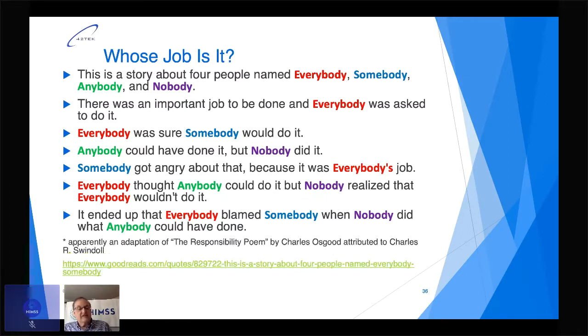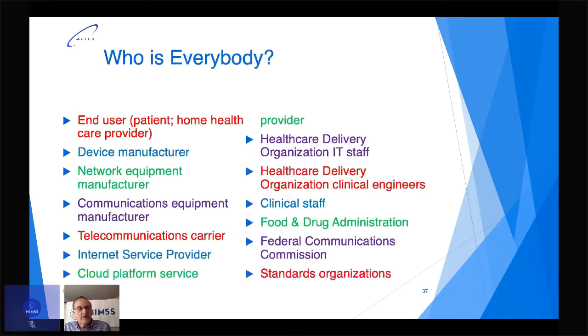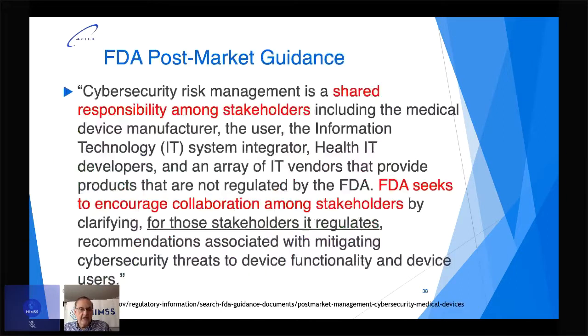I find this a helpful reminder when we're thinking about this ecosystem. Who is everybody? Not just the hospital staff, but the end user, the device manufacturer, the people making the network equipment, the telecommunications carriers, the cloud service, the clinical engineers, and even the regulatory agencies and standards organizations. They all have a role to play.